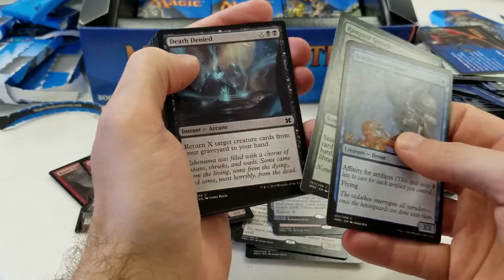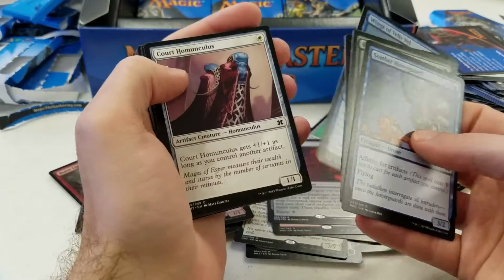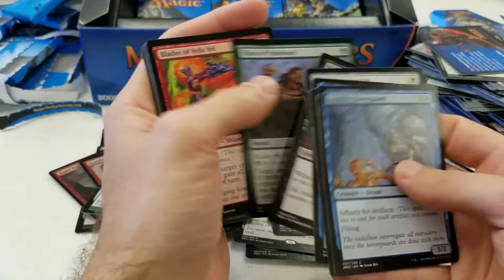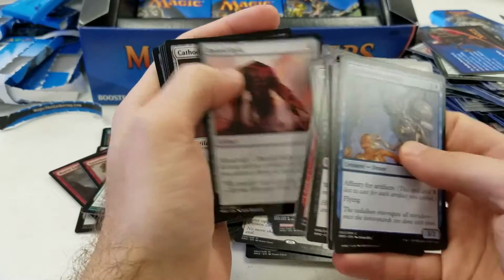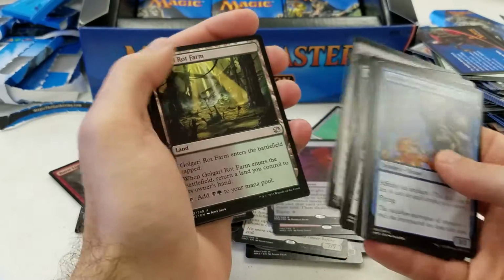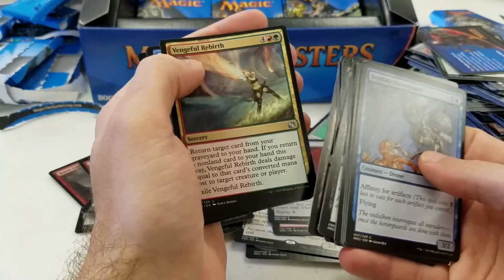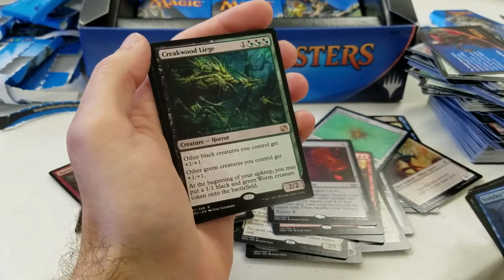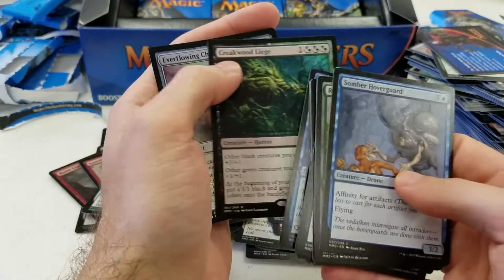I don't know anything. Death Denied. Wings of Elisvel. Court Homunculus. You gotta have a homunculus in your court, or else it's not a real court. If you're ever in court, always argue that. Golgari Rot Farm. Vengeful Rebirth. Air Servant. Creekwood Liege. Black creatures get 1/1, 1/1.